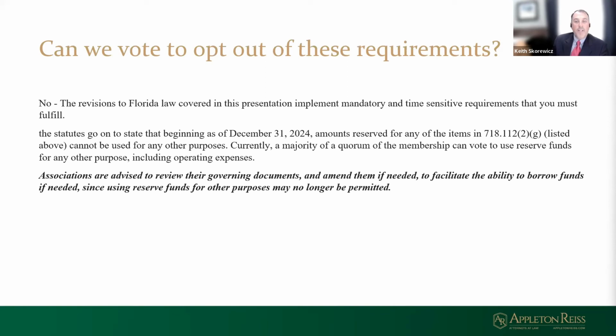There may be requirements in your documents that allow you to go further than that, depending on what your bylaws and declaration say. But the short answer is that was not addressed in the new statute. It's going to need to be addressed. But one of the ways you can deal with it first is by looking at your own documents.